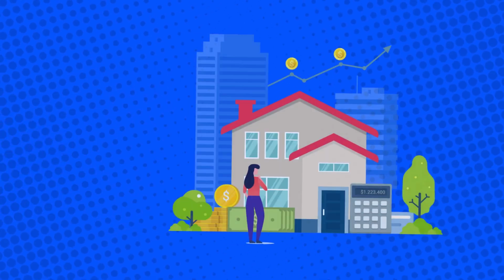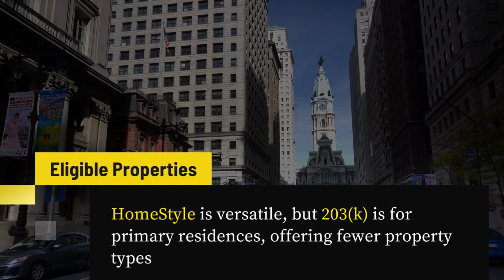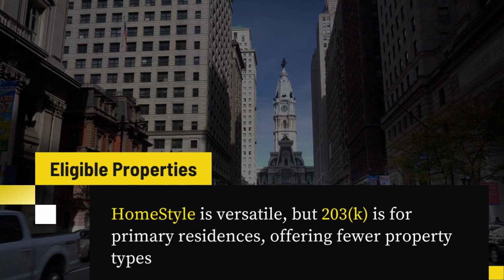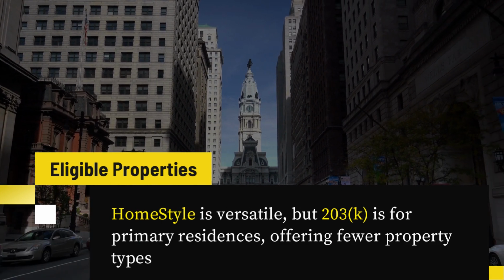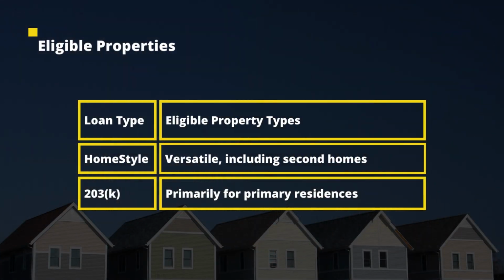When it comes to eligible properties, the HomeStyle Loan allows various property types, including primary residences, second homes, and investments. The 203K loan is designed for primary residences, including multifamily homes, condos, and more.